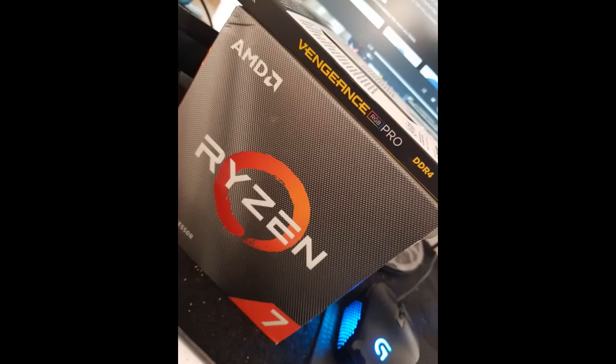Good CPU from AMD. It comes with a cooler, which could help you avoid buying another one. Good performance, and better than the 3600 by clock speed and cores for gaming.